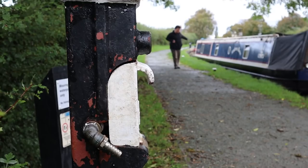Done the Grindley Brook locks and stopped at the services, so now we're just going to head towards Whitchurch and see if we can find some moorings near Whitchurch and go and have a look around at the town and get a little bit of shopping. So yep, and then stay the night, probably stay the night, yeah.